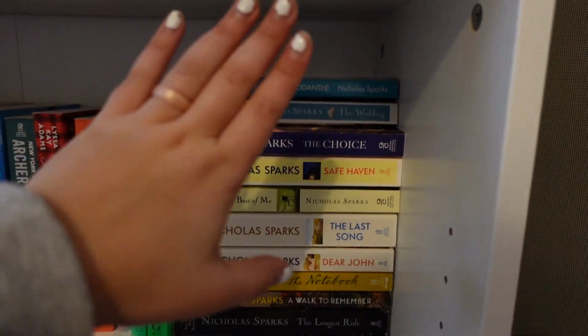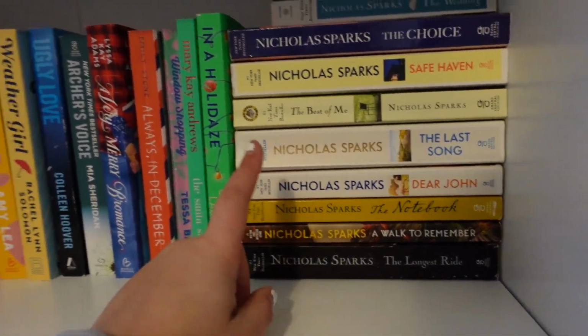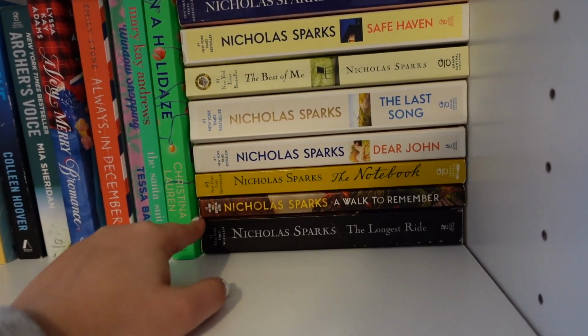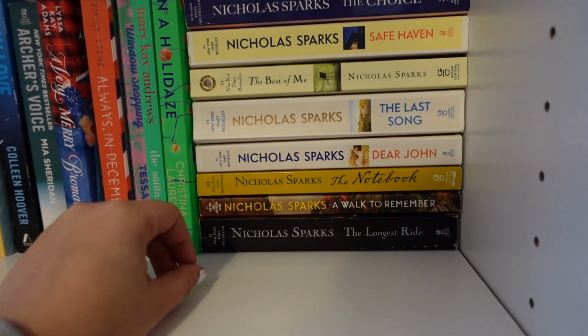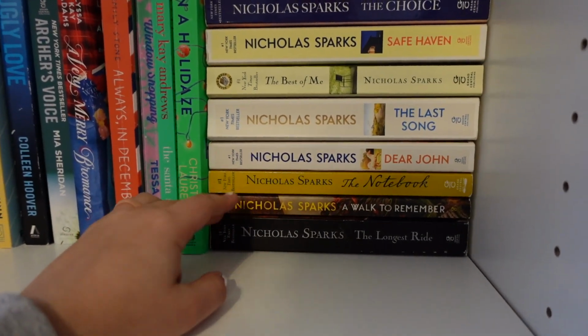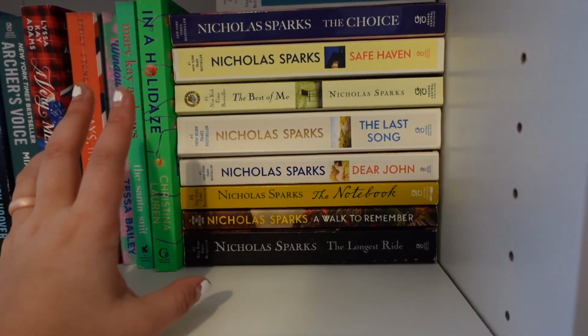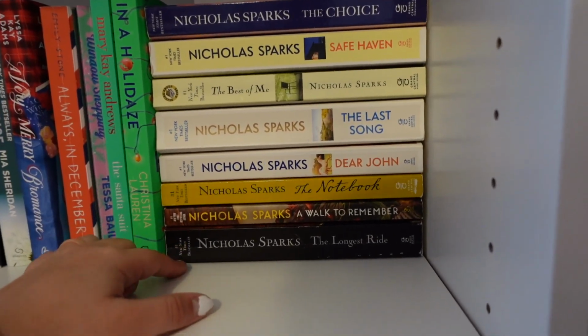So on this side, we have the OG romance that started it all, which was Nicholas Sparks. And I have quite a bit of his books because I love his writing style. It was definitely a lot more mature and not as smutty, but it gives very much that romance movie aspect. I was going to say rom-com.